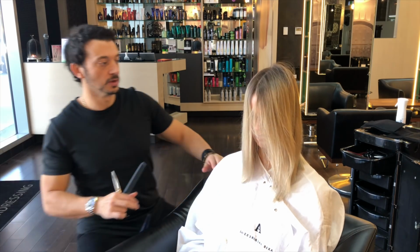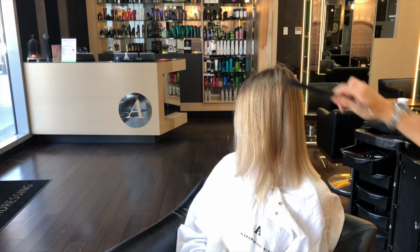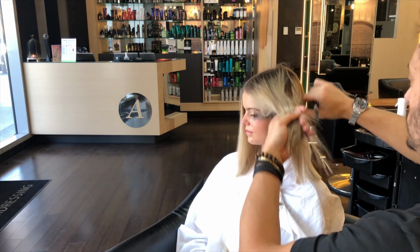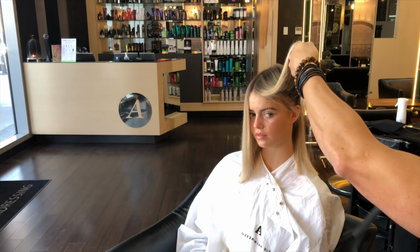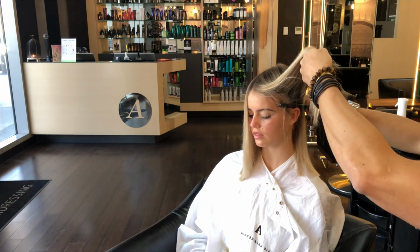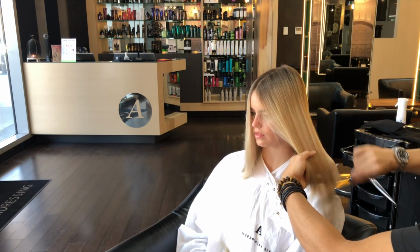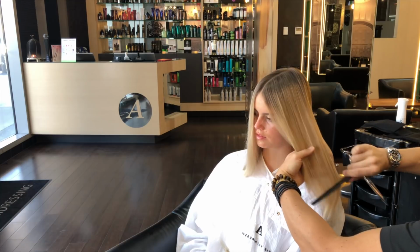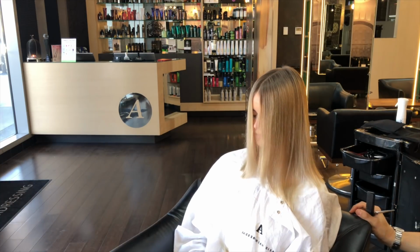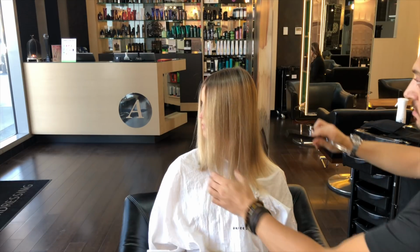Good. Just look this way for me. Is that? Yep. Just want to make sure that you're not leaving hair stuck behind the ear when you're doing this. And make sure you comb the hair out from behind the ear as well. It's a really important part of this. Just bring it this way. And if you could look out the window, that would be amazing. Mm-hmm. Perfect. Thank you.